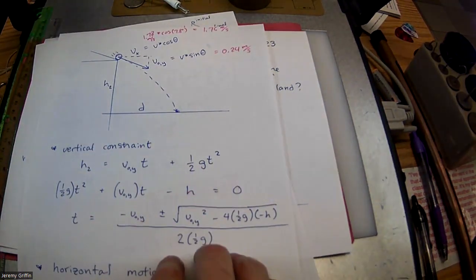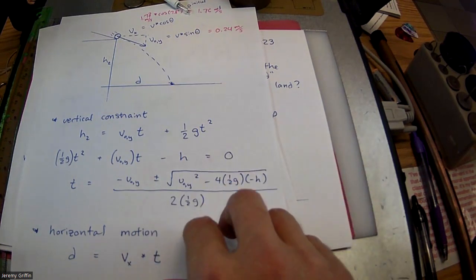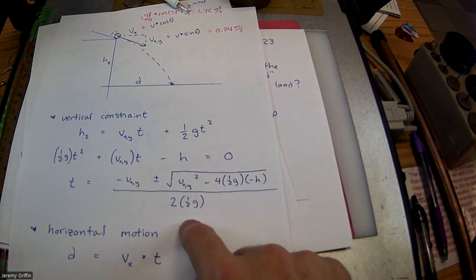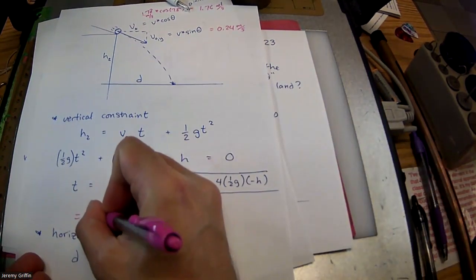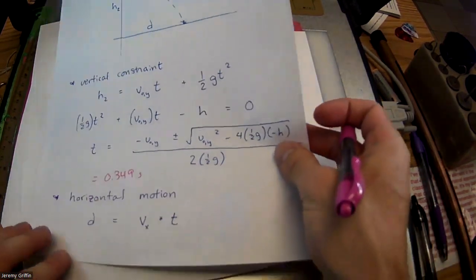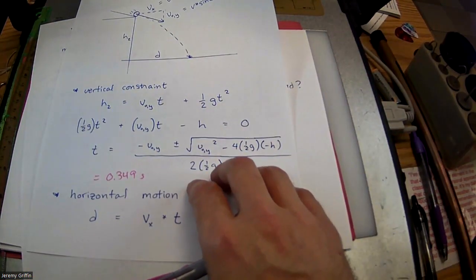That's where you run into the quadratic formula. That's where I threw you guys that hint. So you get how much time it should be in the air. What'd you guys get for the time? Elijah, what'd you get? 0.349 seconds. Right. I know we're running up against the bell, so I'm skipping stuff a little bit here, but you guys see the process where that comes from, right? I know this is a challenging problem.